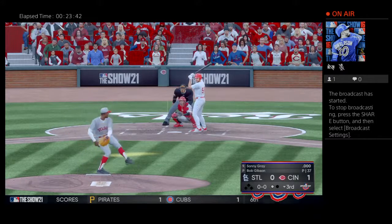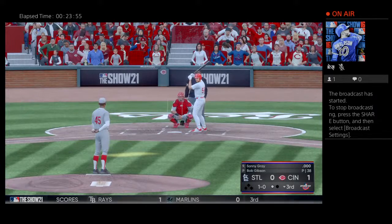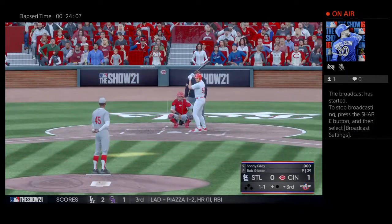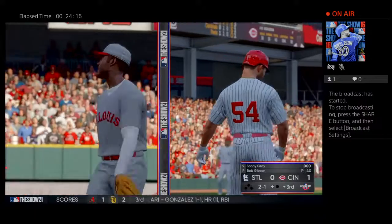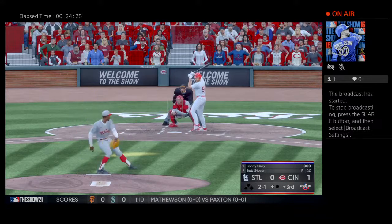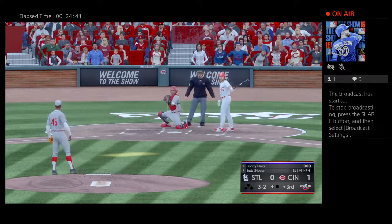Into the box now, Sonny Gray, as he'll take a look at a slider here that misses for ball 1. Now the 1-0. A swing and a miss. That's the first strike. And he lays off for a ball. 2-1. 2 balls, 1 strike. To 2-2 now. 2 balls, 2 strikes. Outside and a full count, 3-2.